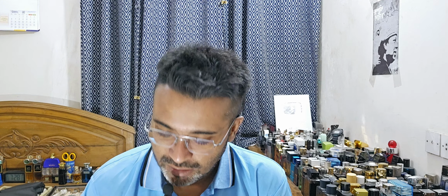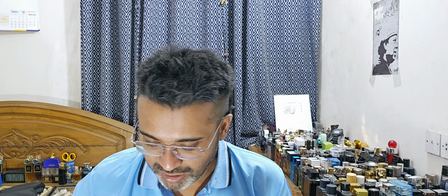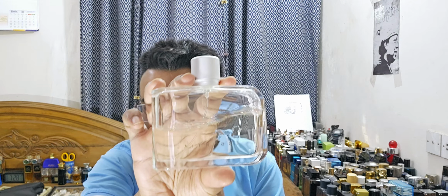Next, I have back-to-back Lacoste fragrances. I have 3 Lacoste today. The next one is, for me, one of the first fragrances I bought in my journey. A lot of memories, a nostalgic feel. This fragrance has been repackaged now. I don't know how the new one smells, but this is called Lacoste Essential.